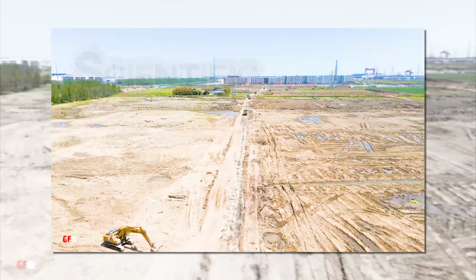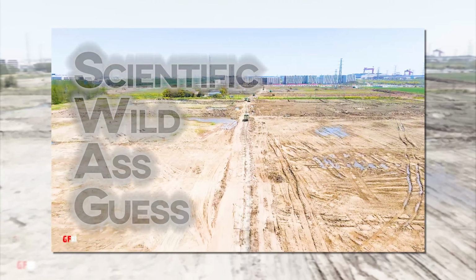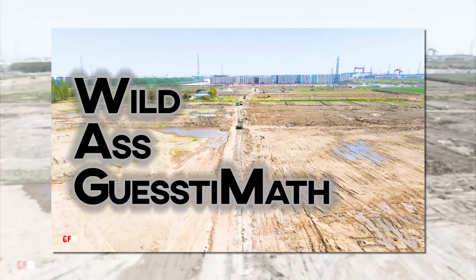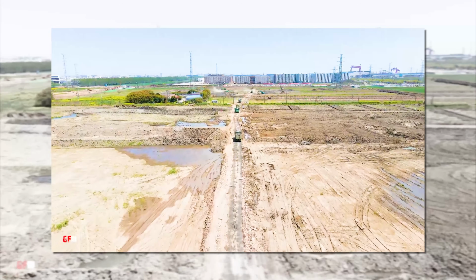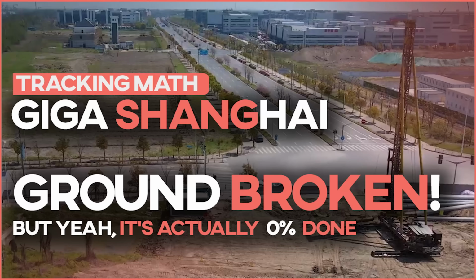In lieu of my usual swag approach, we're going to go with broader, more speculative, wild-ass guesstimate. Trademark. So let's start by trying to figure out the size of the site. Giga Shanghai Phase 3 is 0% complete with the math to prove it.